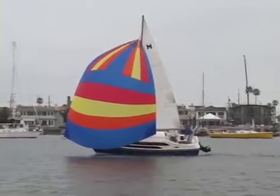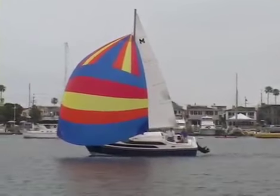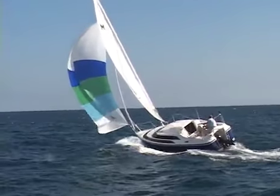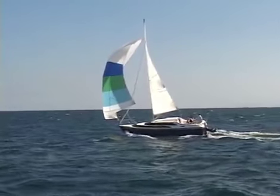This is the boat sailing close into the wind with the big chute. This is the small cruising spinnaker. It fastens to the nose of the boat and not to the end of the long bowsprit. It tacks and jibes just like a Genoa.